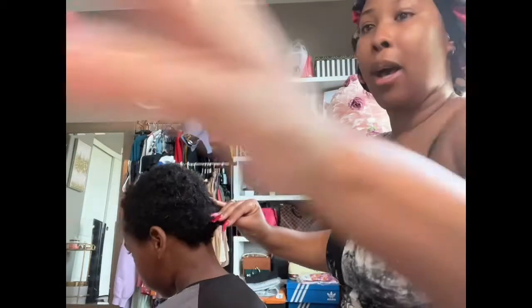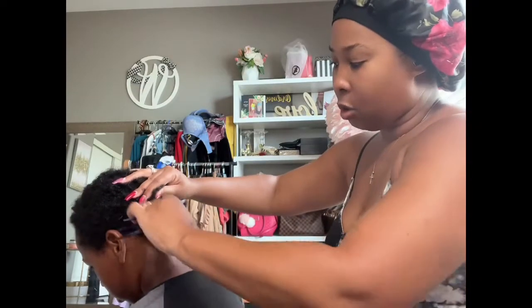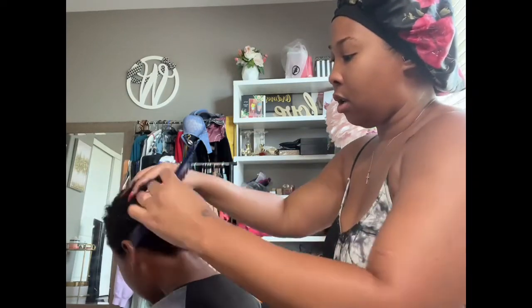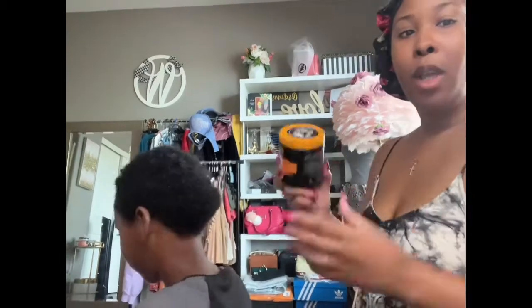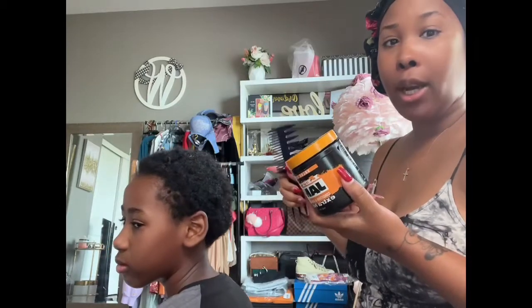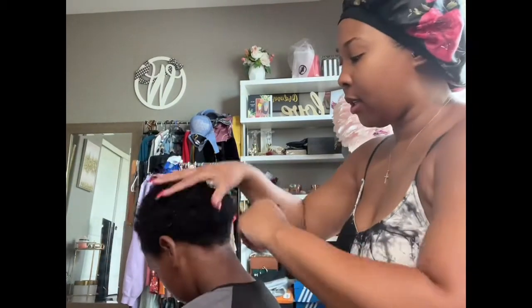So with him, I just pretty much start off with saturating his hair with water. And then to do his twist, I use the Jam product. So yeah, I'll go ahead and use this Jam product. Pretty much I'll part the hair, then I'll take the Jam and spread that along the parting, and then I'll just start twisting it with the comb, and it's good to go.